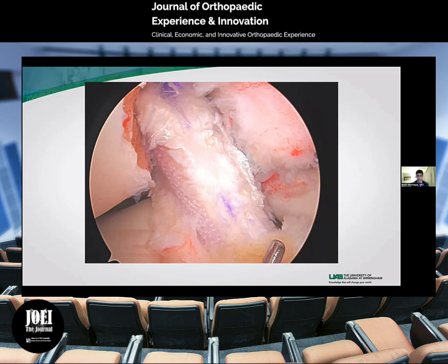I tend to try to keep my allografts in male patients around a 9, maybe a 9.5, and females 8 to 8.5. But again, it's based on your notch size, your gender, your patient size, and so forth. Next slide.